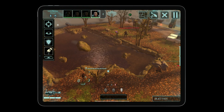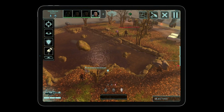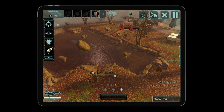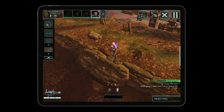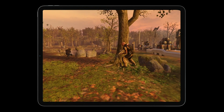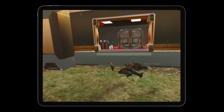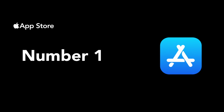Users can even transfer their saves between the PC versions of XCOM 2 on Steam by logging into iCloud on their desktop machine and manually moving save files. Amazing. XCOM 2 is supported on all iPad Pros released since 2017 and all other iPads released since 2019. The game also supports keyboards for shortcuts. XCOM 2 costs $24.99 USD. Number 1, we have Genshin Impact.